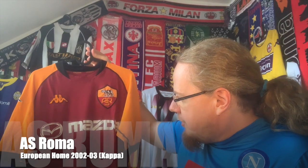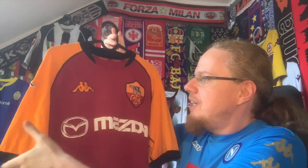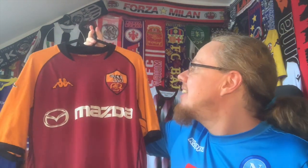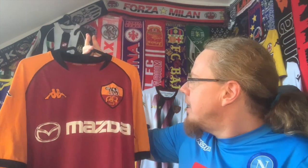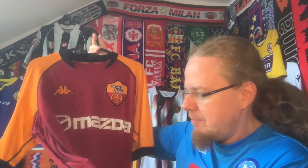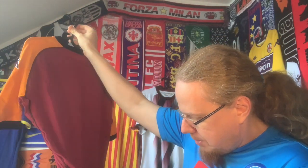But I'm showing you this 2002-03 European home shirt. I really like the base red, and then you have kind of the orangey yellow sleeves here with the old style crest. It's Kappa, it is kind of tight. And this jersey I got for a really good price because it is in a little bit of a rough shape. There is a slight hole up here. These shirts, when you wear them, they kind of get a little bit loose here on the sides, and I think I found even a slight gap here.